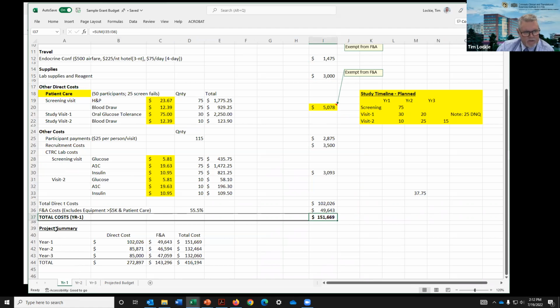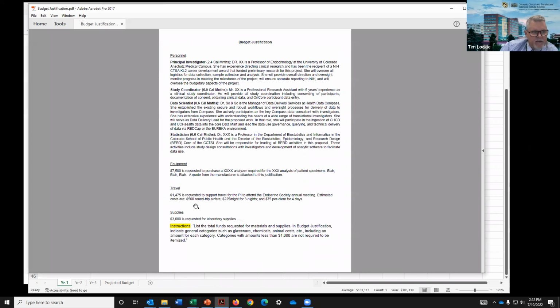And then I always build a little table like this, because ultimately when you're completing your application in the InfoEd system, you need to know what these sum amounts are for the entire project and for each year, and be able to validate that the budget that's been put into the system matches what you have. I've got a draft budget justification, and I'm going to give all of these things to Carly, so she'll have these and be able to distribute them to you. They may be helpful, may not be helpful in any capacity.